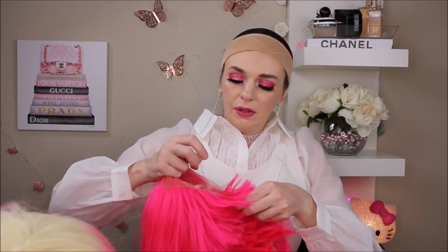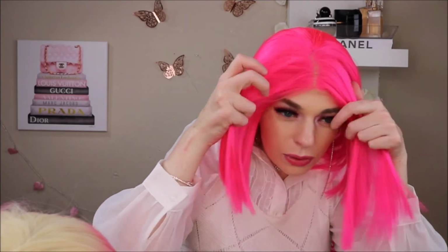But so yeah, at the front, because it is loose, the lace is kind of lifting off from my head. It's not snug enough around my face. I still like having a pink bob though. It's like a 2020 version of Pulp Fiction.